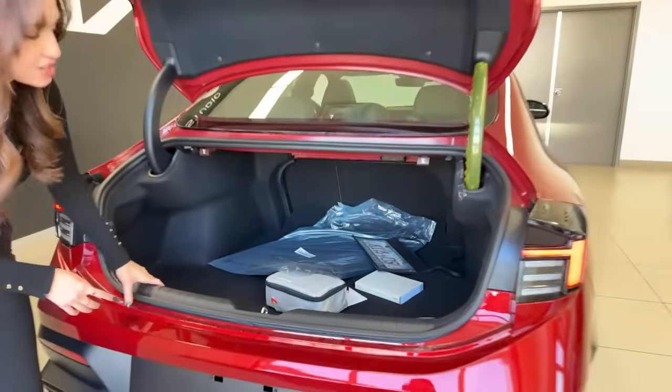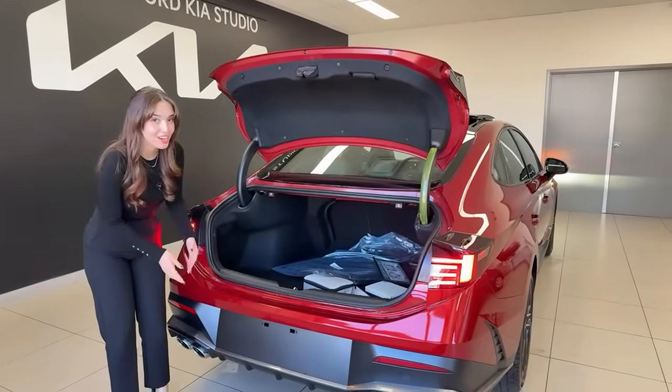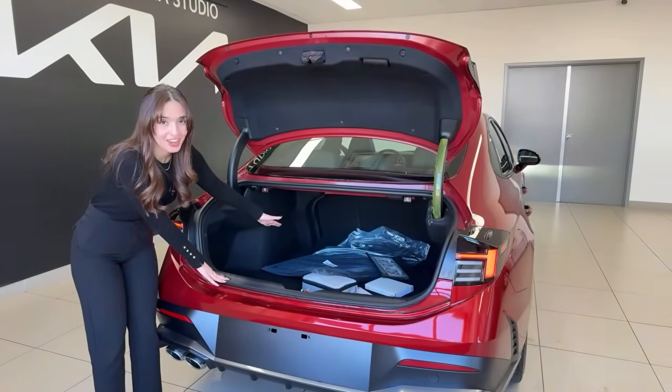Lots of space over here, seriously so much depth. If my stuff flew all the way to the back of the passenger seat, I won't be able to reach it. I'm gonna have to crawl in there.